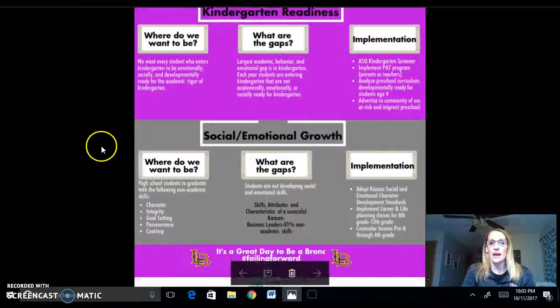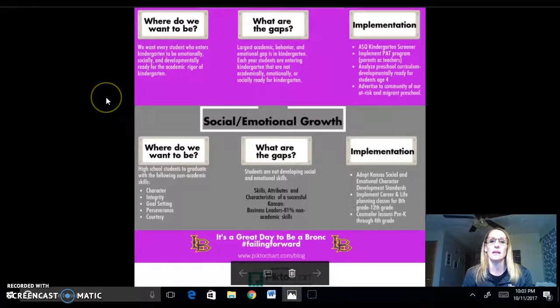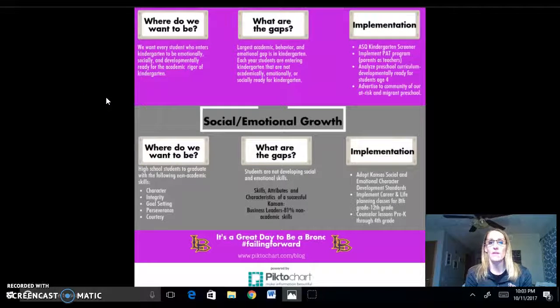The second thing that we are focusing on at Lakin is the social and emotional growth. I think this one is a huge one, and I'm really excited to see this on the outcomes that the Board of Education chose. So where do we want to be? At Lakin, we want our high school students to graduate with the following non-academic skills. Of course, we want those academic skills, which is what we focus on all the time, but they also need those non-academic skills. So we want them to have character, integrity, goal setting, perseverance, and courtesy.